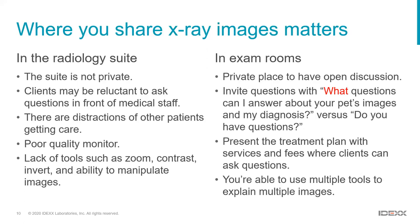A few reasons for that. One, it's a very private place where we can have an open discussion. So we, as pet owners, are used to having a veterinarian come in, do a physical exam, answer questions and go through the annual visit, typically in the exam room. So when we come in and we're having issues that require images, we're already comfortable in that space, and it allows us to have a little bit more of a one-on-one dedicated private conversation.